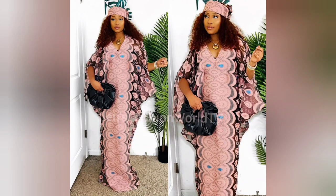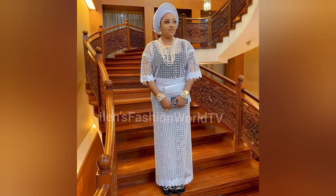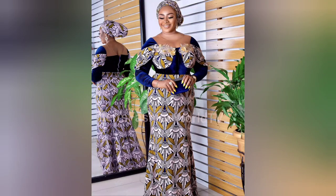And this is another dress. This can be worn for all kinds of occasions. This is perfect for birthday photo shoots. And this is Hero, white Hero and boubou. I love it. This is lace peplum skirt and blouse. I love this style.